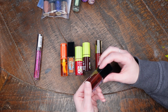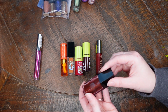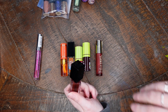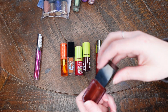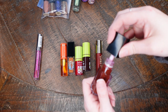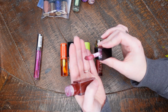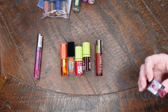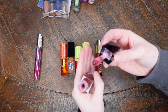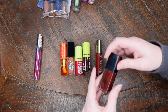This is their Glow Reviver Lip Oil in Jam Session. And this one I remember not loving because even though it's not advertised as plumping, it kind of gives a little bit of a plumping effect. It's not terrible though, so that's why I kept it. It smells like mint. And it does have a decent color, especially for a lip oil. So I am going to keep that one.